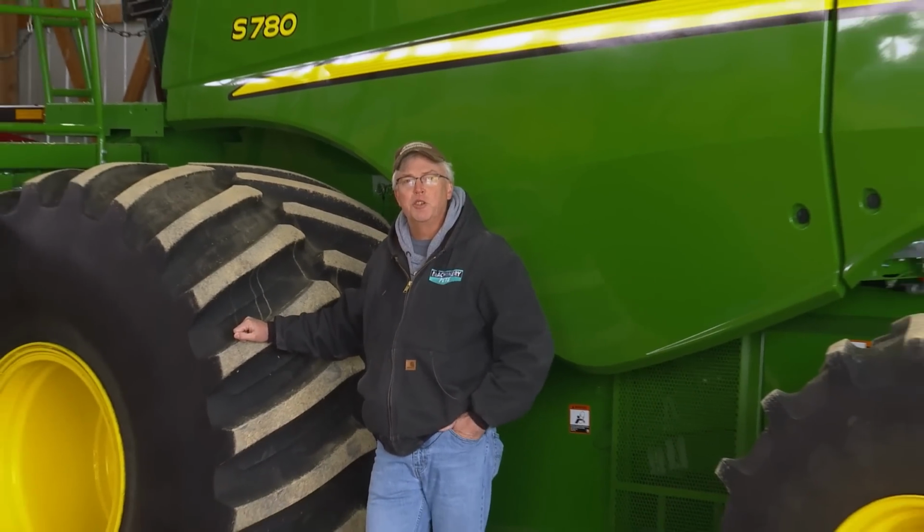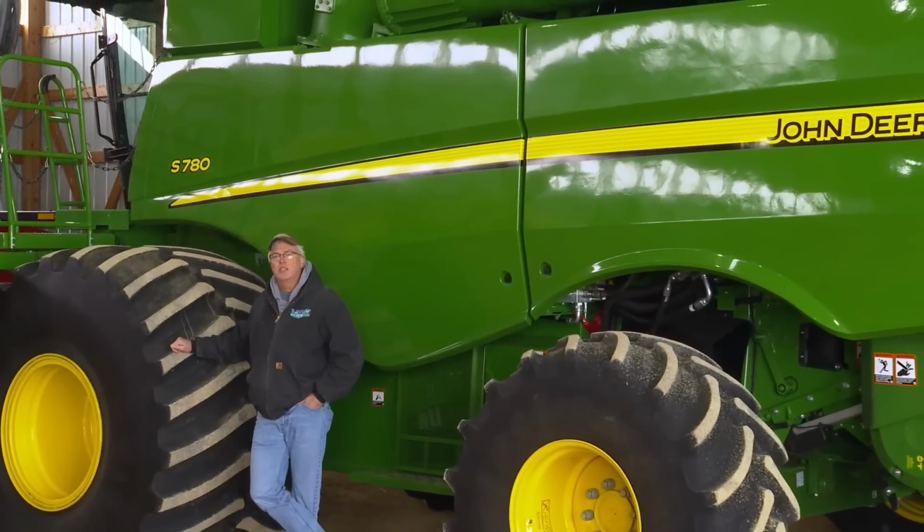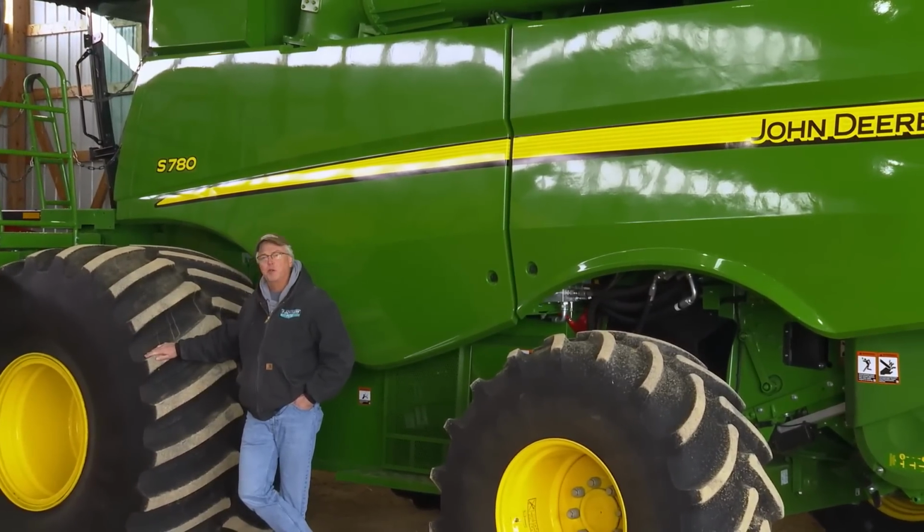Hey, stay with us, folks. Coming up, you're not going to want to miss our feature item on the show today. This 2021 John Deere S780 Combine, 660 engine hours, complete with floater tires.